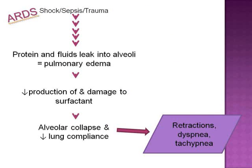From there, we're going to see a decreased production of surfactant and also more damage to the surfactant that is present. Because there's inadequate surfactant, we see alveolar collapse and decreased lung compliance. What that means is the person has to work tremendously hard to reinflate their lungs with every inhalation. So they're using all their accessory muscles. We're seeing retractions. The person's having dyspnea and tachypnea, and they're also using a tremendous amount of energy just to breathe.